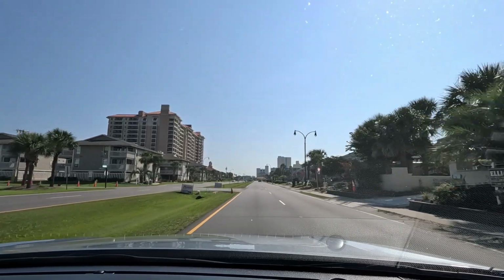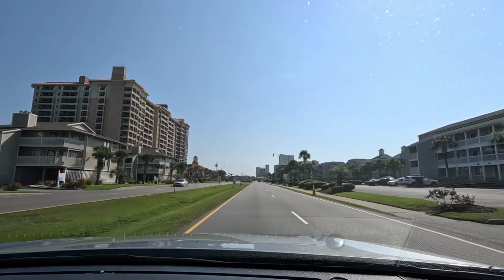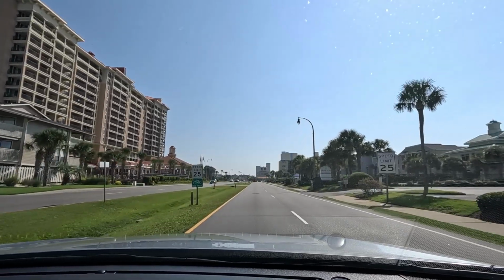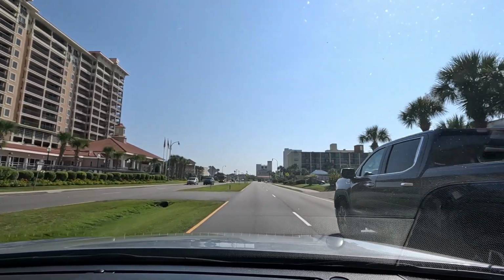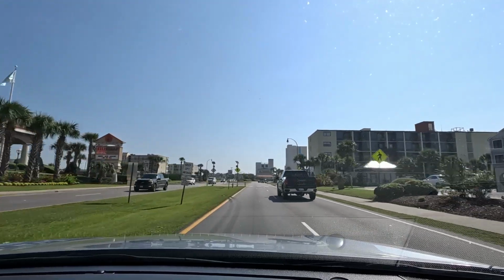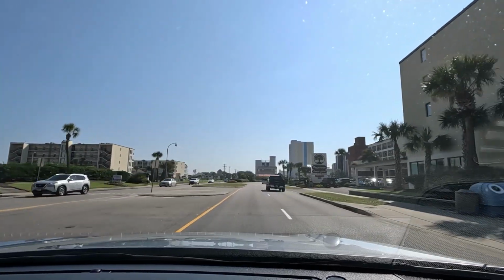The insurance, not just oceanfront, but really the first, I don't know, small section. If you ever look at the hurricane evacuation charts, it's section A. That section is extremely high. If you're in Myrtle Beach proper, it's basically everything that's east of Kings Highway that is very expensive, insurance-wise.